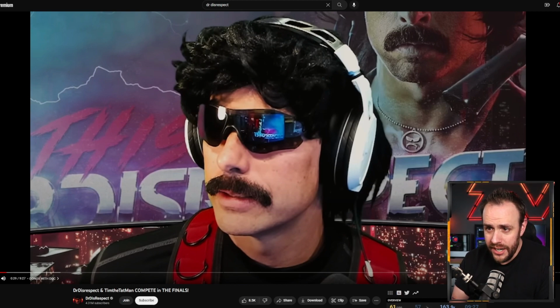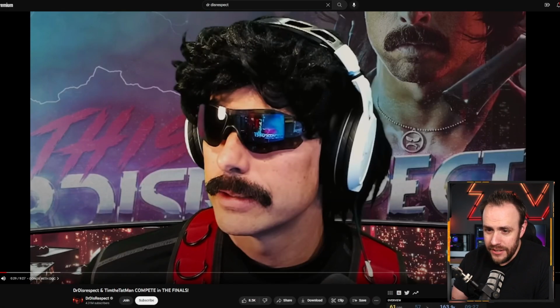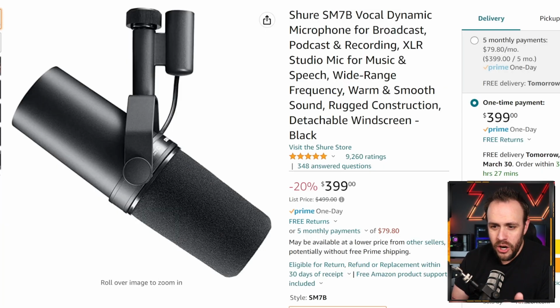But these ones right here are the Elite Pro 2 performance gaming headset. So it's a $130 headset there, but that is definitely the same one right here that he's been wearing at least for the last week. He is not actually sending audio through. And by the way, these are wired. You can see the wire going through. His audio is going through this, and he's been using this for quite some time.